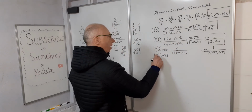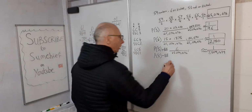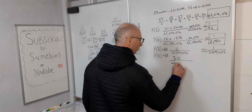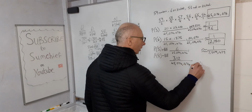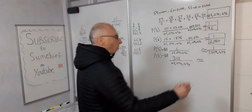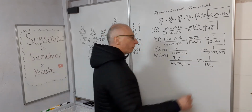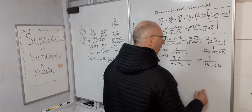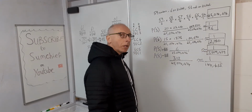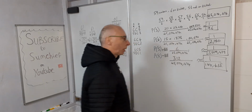And then probability of 5 without the bonus ball, 312 combinations for no bonus ball. And we just divide that by the 45 million number. And if we just type that into the calculator, what we get is approximately 1 out of 144,415. Okay, so that's our probability of getting 5 and the bonus. Usually quite a big prize, that one, well worth having. And then this one here is 5 without the bonus.